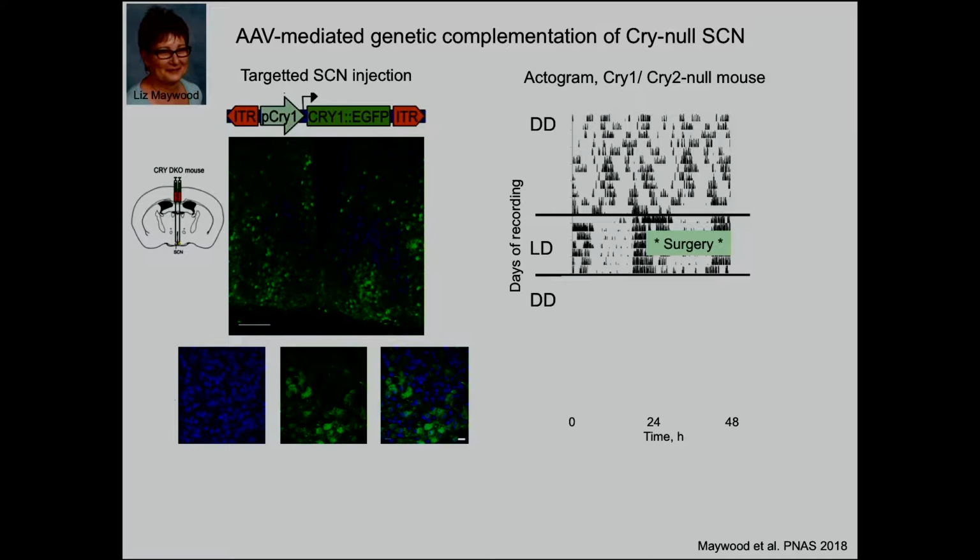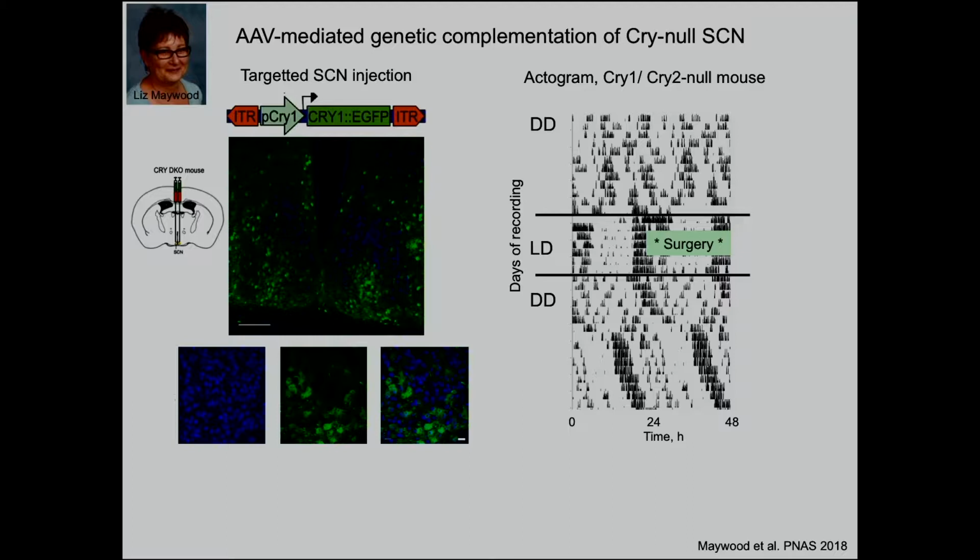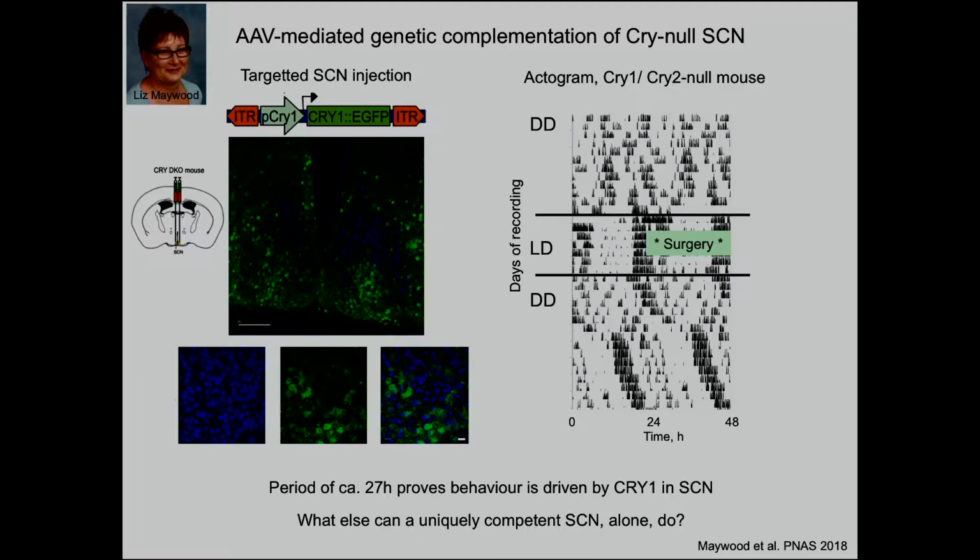And you see after a week or so of disorder, this beautiful circadian behavior emerges as a consequence solely of putting cryptochrome back into the SCN. And again, it's got this long period, which proves that the behavior we see is a consequence of the cry1 protein that's being expressed in the SCN. So if we've got a uniquely competent SCN alone in the organism, what can that do?